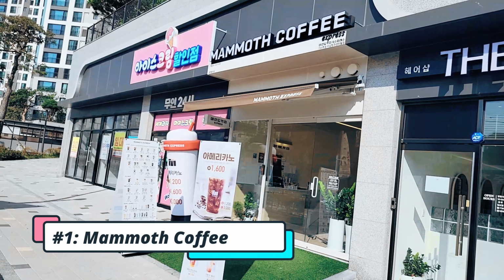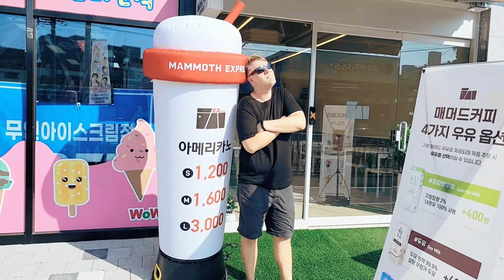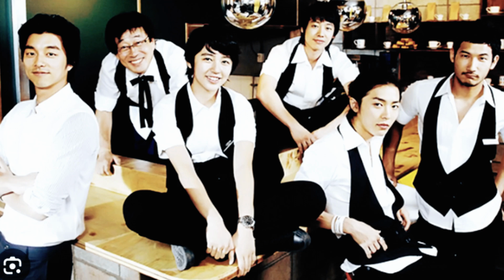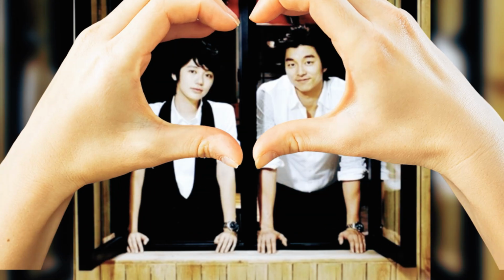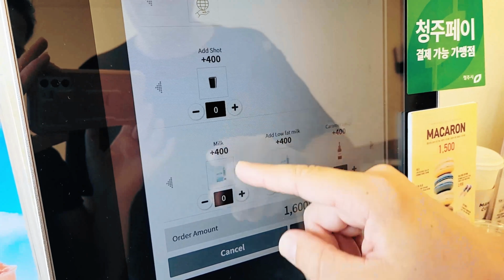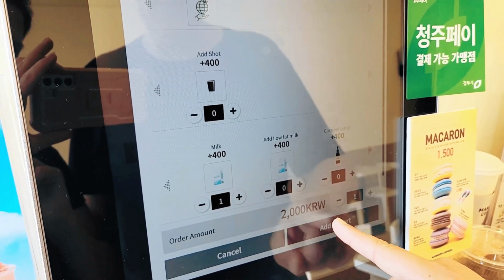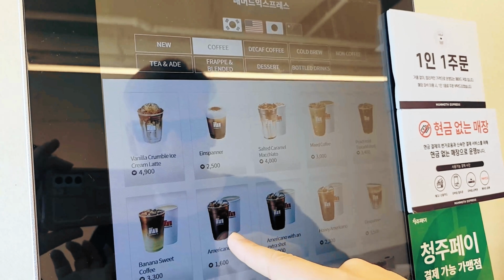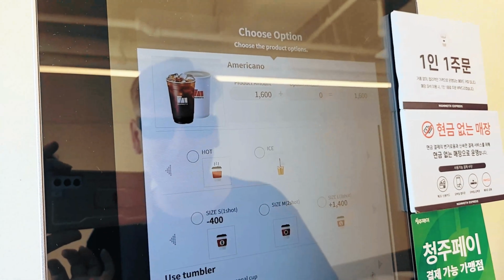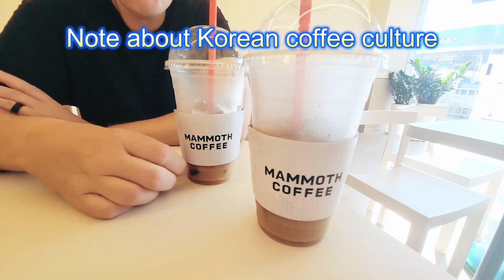Mammoth Coffee started in 2012 and already has more than 700 locations in Korea. Fun fact, the K-drama Coffee Prince was filmed in their first Hongdae location. Their order kiosk has an English option and is one of the most user-friendly kiosks compared to the other coffee chains. They have almond, oat, and pea milk. They even offer optional add-ins for the mystical experience of adding a little milk to your coffee.